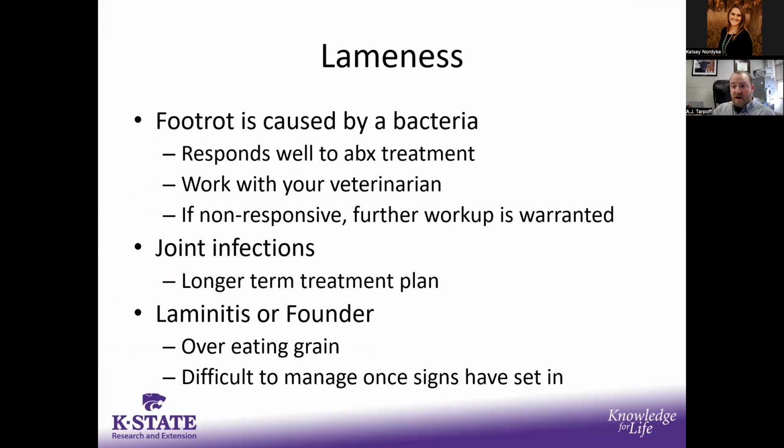Again, working with your veterinarian, knowing what products they recommend. But again, many products are available, just like for pinkeye, that we can utilize on foot rot. When we treat these animals early, they respond rapidly. So they should respond within just a couple of days. The swelling starts to go down. All of a sudden, they're no longer lame. It feels really good if they have that issue and we treat them appropriately very early in the disease. They get better really quick.